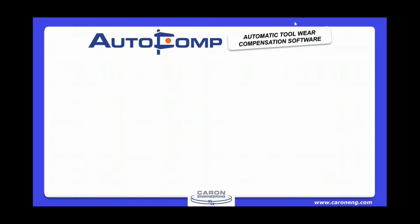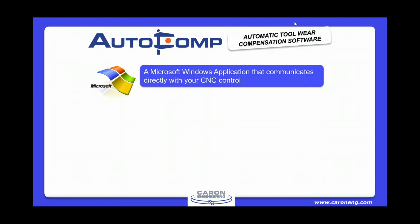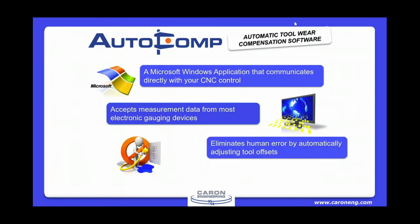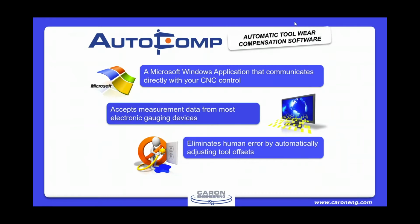So AutoComp is an automatic toolware comp software. It's a Windows application that communicates directly to your CNC. It accepts the measurement data from almost any type of electronic gauge. It's also important to state that a lot of times, we're an engineering firm. We wrote this software. So if a specific gauge that you have doesn't have the ability to export a CSV file, we can, in some instances, write a custom app in order to pre-process. AutoComp eliminates the human error by automatically adjusting offsets.